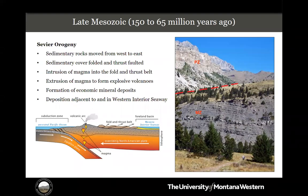So the Farallon Plate subducting below the overriding North American plate, descending, generating magmas. Those magmas, of course, form the Idaho batholith in Idaho and in westernmost Montana.